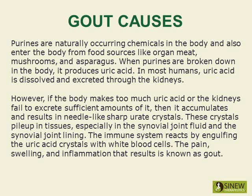In most humans, uric acid is dissolved and excreted through the kidneys. However, if the body makes too much uric acid or the kidneys fail to excrete sufficient amounts of it, then it accumulates and results in needle-like sharp urate crystals.